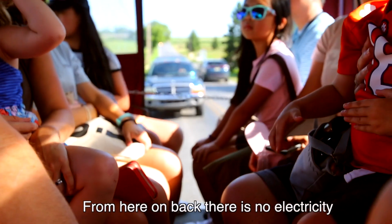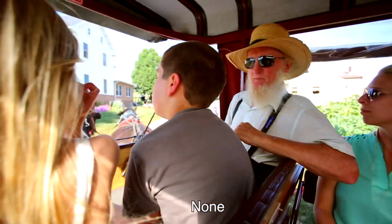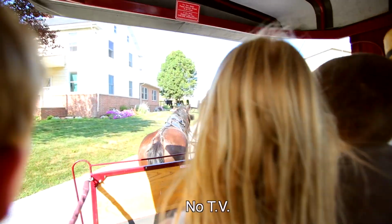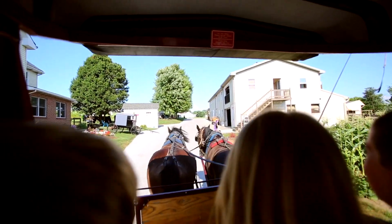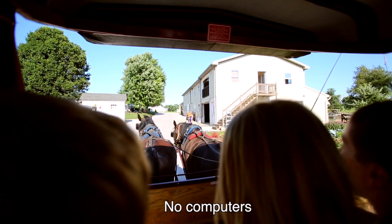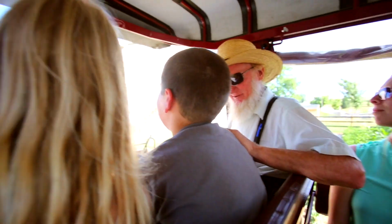Now, from here on back, there's no electricity. None. No TV, no radio, no video games, no computer, no cell phone, no iPad.